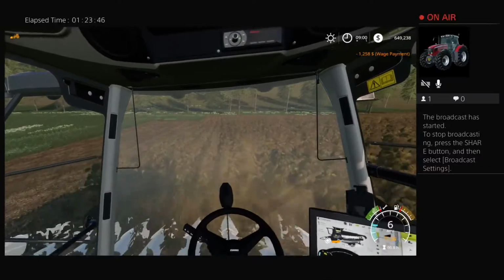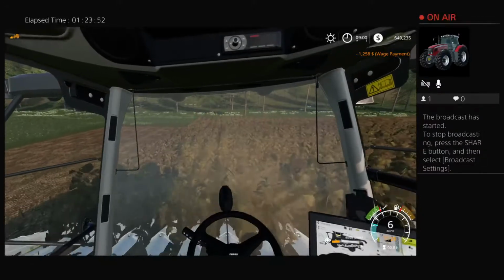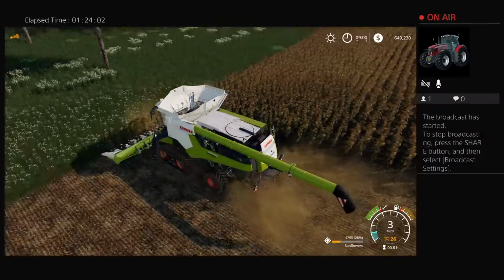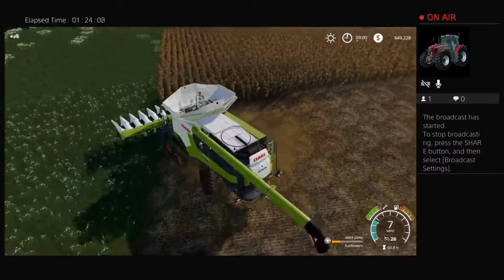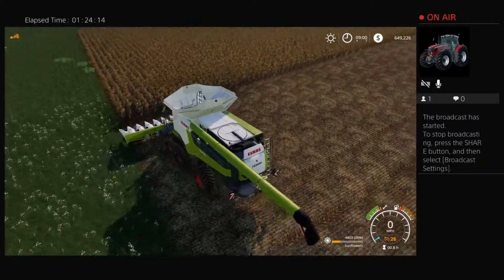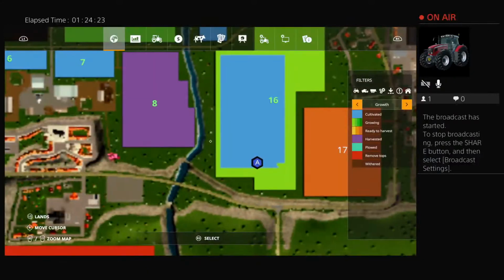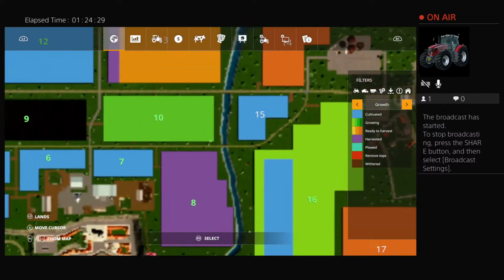So we paid $1,000 for our worker wages today. I'm not going to complain. Make that back off this field. Again. Yeah, that should be plenty enough turn around down here. We're going to do the same thing on the opposite end. Let's see how our worker's on the corner. Oh, he's almost done. That's good. It's real good.